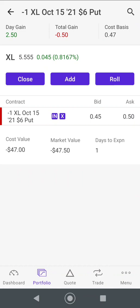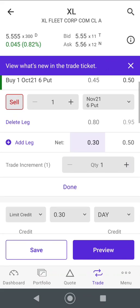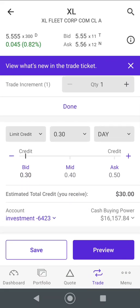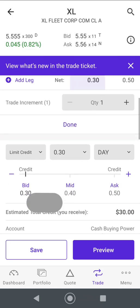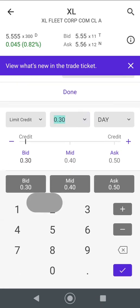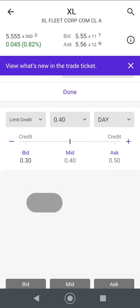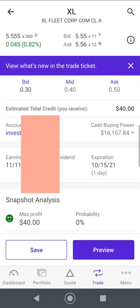And I'm going to try to make some more credits on this option. So I'm going to roll it for another month. I'm going to go at the midpoint. Let's see. They're going to give me a 30-cent credit at the bid. And I'm going to go mid. So you can see it's not too hard to do this.